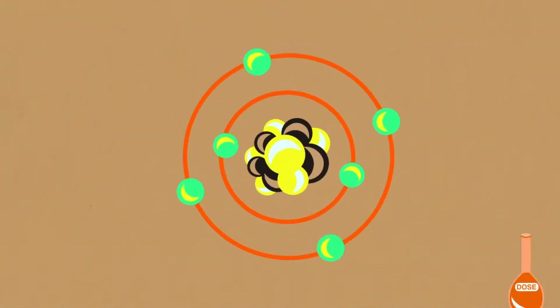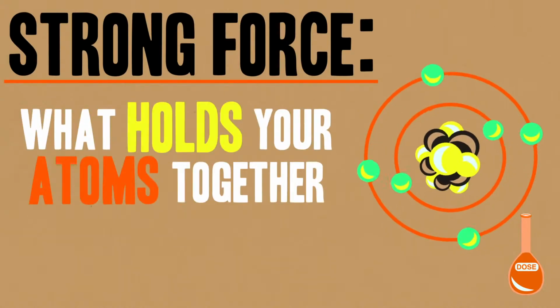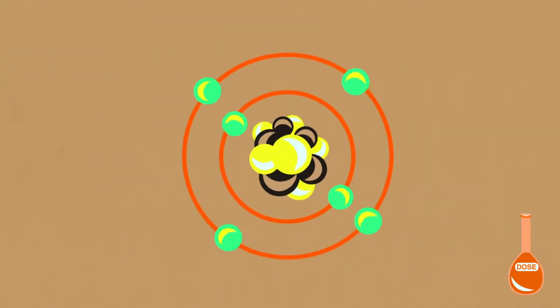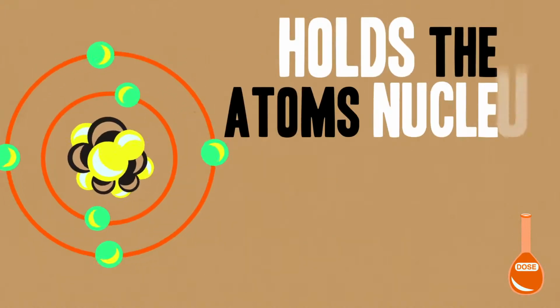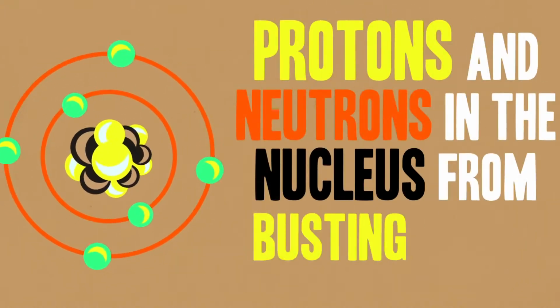The strong force is not something that you interact with on a daily basis, but it is what holds your atoms together, so that's important, and it does it in a couple of ways. It not only holds the atom's nucleus together, it also keeps the protons and the neutrons in the nucleus from busting apart. Today, we're going to focus just on this second effect, how the strong force keeps the protons and the neutrons together through what's sometimes called color force.